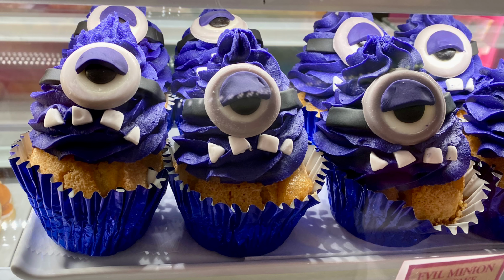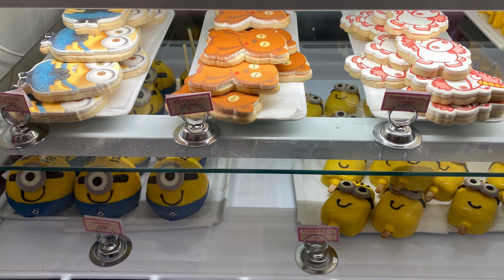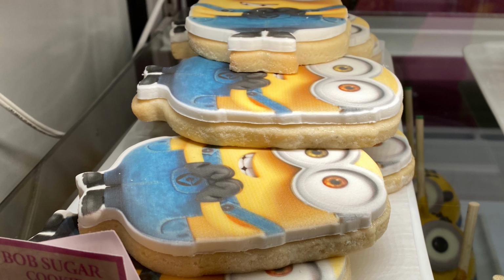So here is a cupcake. I couldn't see the prices on a lot of the items. Looks like this was $8, but it's kind of blocked. Do you see? Yeah, almost everything had a blocked price. $10 down there for that Minion. Right, and I think these look like six something, but who knows?